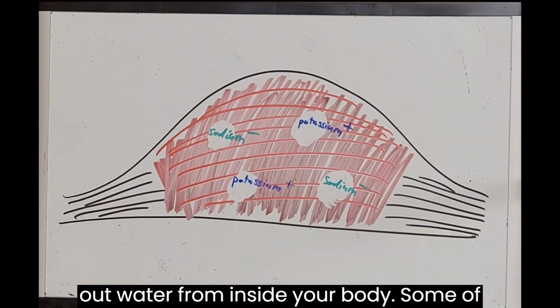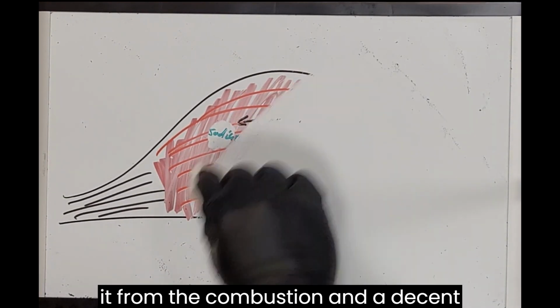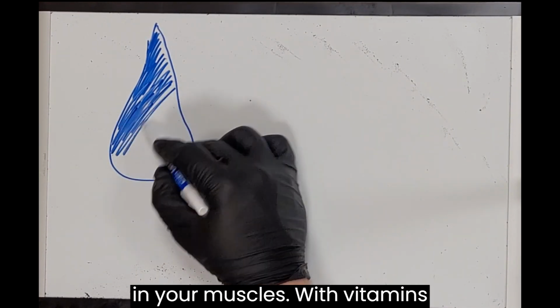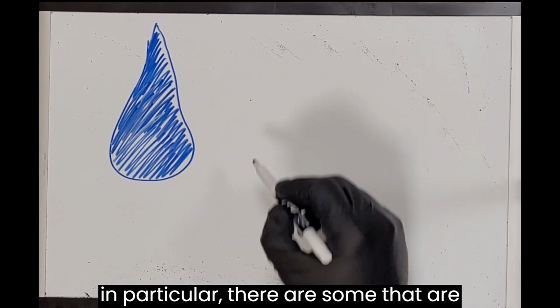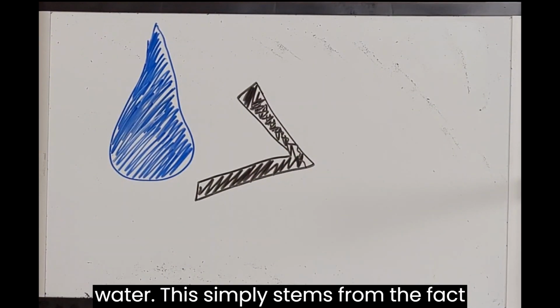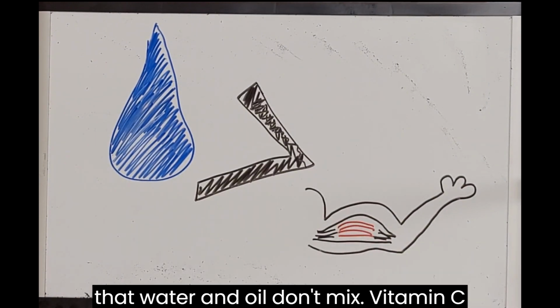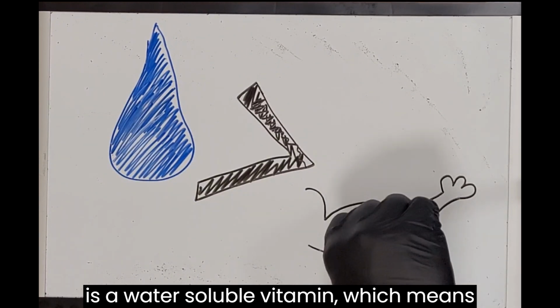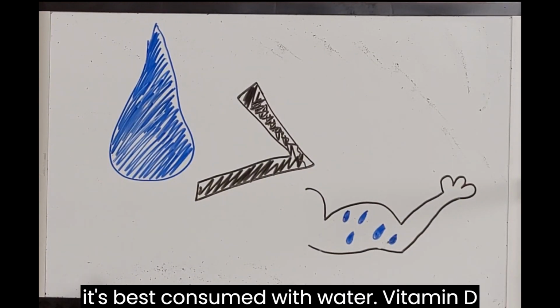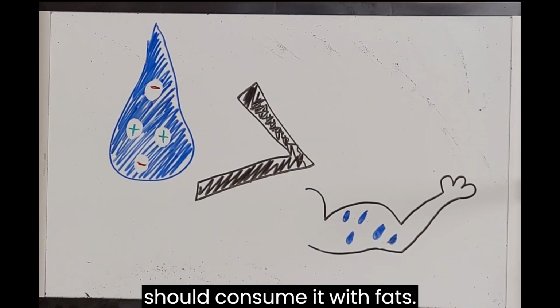Your body will sweat out water from inside your body, some of it from the combustion, and a decent portion of that contains the electrolytes in your muscles. With vitamins in particular, there are some that are best absorbed with fat and some with water. This simply stems from the fact that water and oil don't mix. Vitamin C is a water-soluble vitamin, which means it's best consumed with water. Vitamin D is a fat-soluble vitamin, meaning you should consume it with fats.